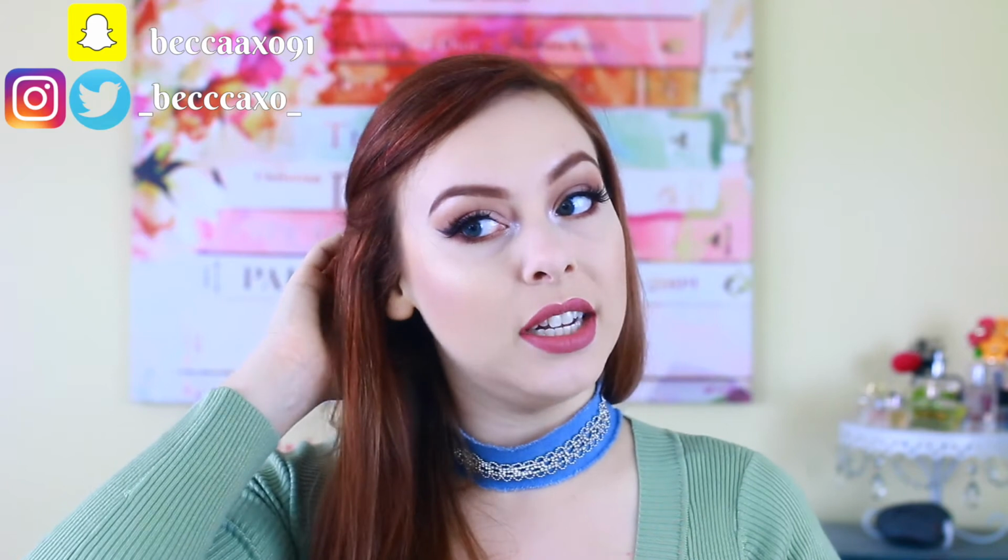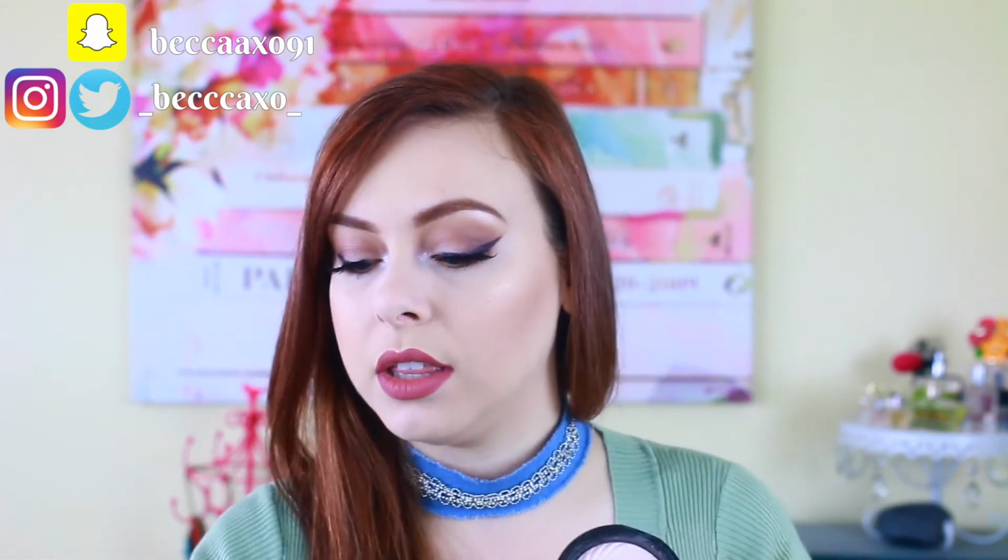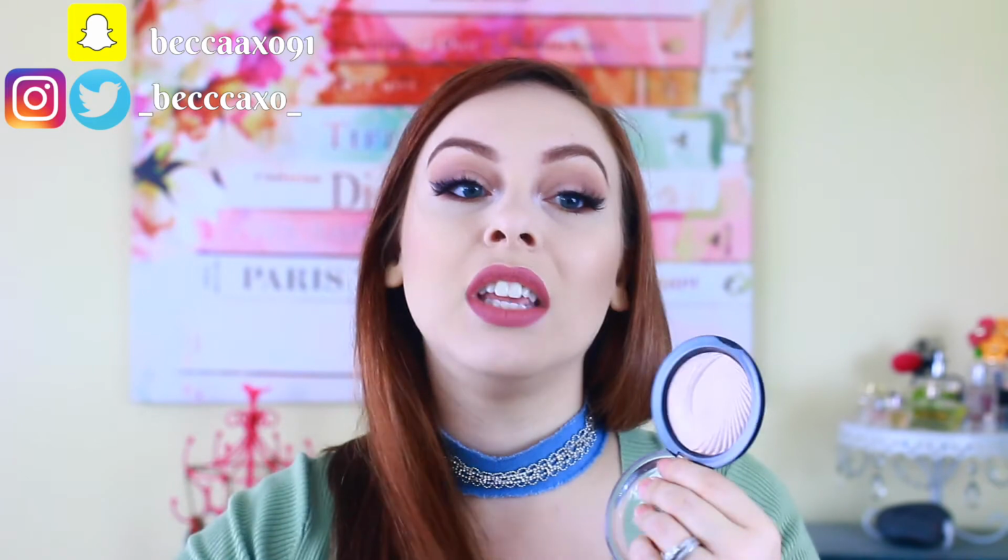I don't know if you can really see that because that Wet n Wild highlight is so blinding, but I do have it on my cheeks today. I love this. This is so beautiful. I have this on top of the Wet n Wild little highlighting stick. The combination is just so gorgeous. I love the combination of these two.